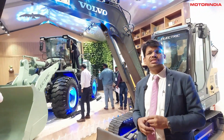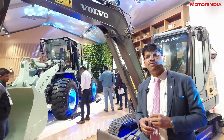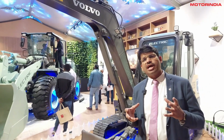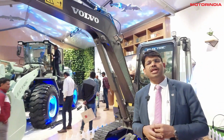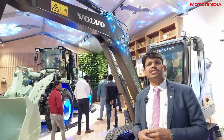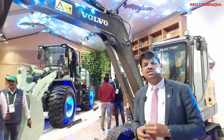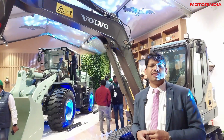On the financial services side, we have our group company, Volvo Financial Services, which actually offers customers retail financing solutions, and for our dealers, they offer wholesale financing solutions. They have been offering this for quite some time, since 2015, and customers can avail of this.